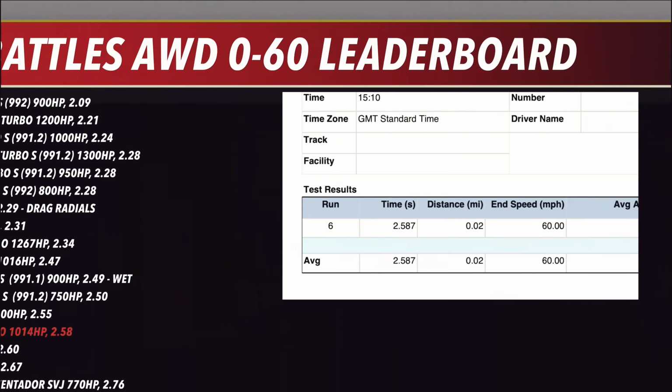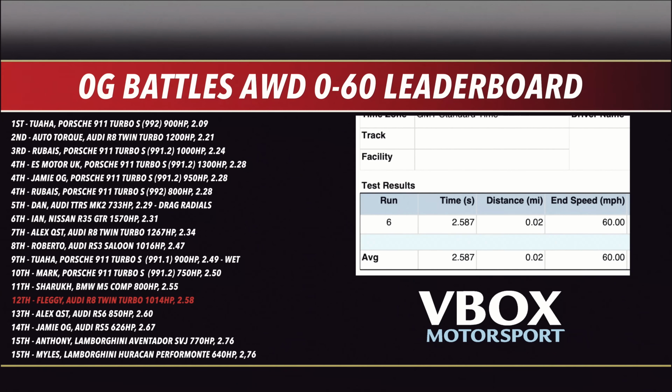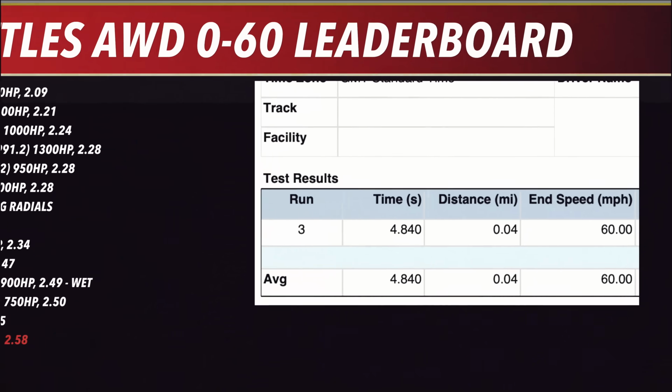Right, so taking a look at the OG Battle 0 to 60 all-wheel drive leaderboard, the R8 runs a savage 0 to 60 time of just 2.58 seconds, putting him into 12th position on the board. Unfortunately, the A3 struggles to get a clean 0 to 60 run, with the best recorded being 4.8 seconds, not fast enough to secure a place on the ultra competitive board.